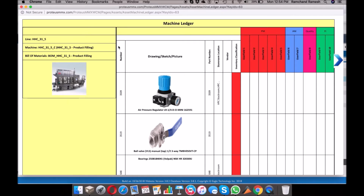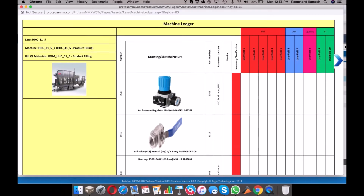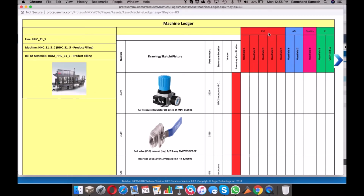In the first part, you can look at the line, the machine, and all of the parts that make up the bill of material. For every part, you have the details of the part, such as the part number, a picture, the storeroom location, vendor name, and any inventory classification. You can also capture information related to PM, AM, quality, FI.